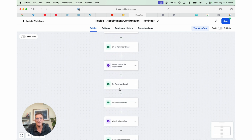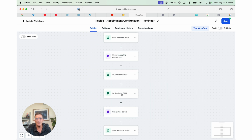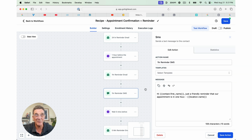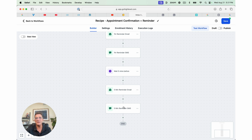And then here we do the same thing. 1 hour before the appointment, we're going to send a reminder email just saying, hey, your reminder is here. And then we can also, once you purchase an SMS number, which is like $1.15 a month, we have the ability to SMS text message as well. So email open rates hover around 13% on the high side. SMS in general, about 98%. 100% delivery, 98% open. So we can remind them by SMS message as well. And then here we even tell them 5 minutes before, hey, reminder, reminder, reminder. So this is really cool.